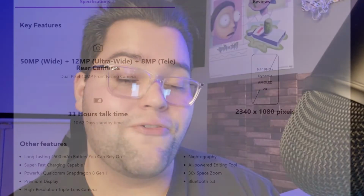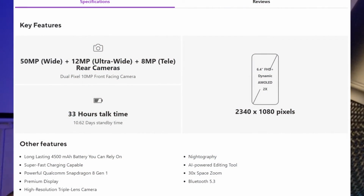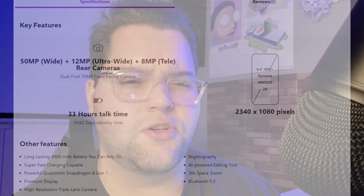Of course, we have a 4,500 milliamp battery inside of here, super fast charging capability. We have a premium form, so this is going to be a glass and all aluminum build. We have, of course, our Qualcomm Snapdragon 8 Gen 1 processor inside of here. So this is the most powerful processor that you guys are going to find on this list. And what's weird is that this is so close to the price of the Galaxy A54's deal.